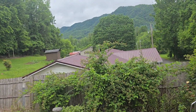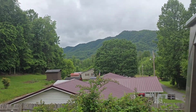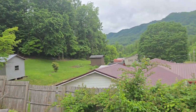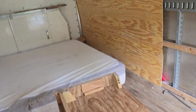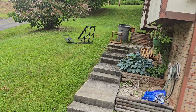Check out that view, guys. The mountains over here. It's pretty nice. East Tennessee mountains are beautiful. Wherever you go, you can get a nice view of the mountains, pretty much. So, all right, I'll put this in. We'll condense it down once I get more stuff in here. Got a nice TV stand right there for some scrap.